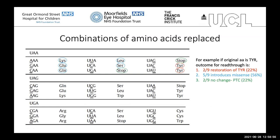And so, as I said, you can get up to 20% of restoration of the amino acid that you're looking for. In some cases, you won't get any change, but in some, you'll introduce a missense mutation. And so it's really important you know if there's a genotype-phenotype correlation, because if there is, and you get a worse-off phenotype, then you don't want to try this treatment. But in most genetic diseases, missense mutations lead to a milder phenotype.